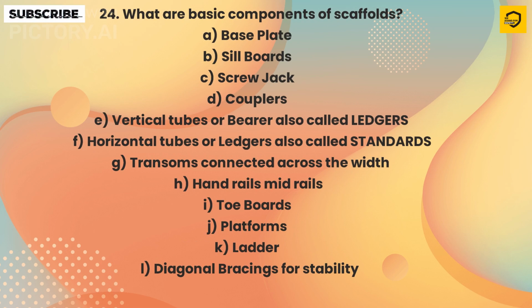24. What are the basic components of scaffolds? A. Base plates, sole boards, screw jacks, couplers, vertical tubes or standards, also called uprights. B. Horizontal tubes or ledgers, also called bearers, transoms connected across the width, handrails, mid-rails. C. Toe boards, platforms, ladders, diagonal bracings for stability.